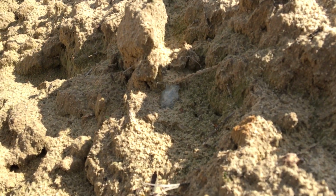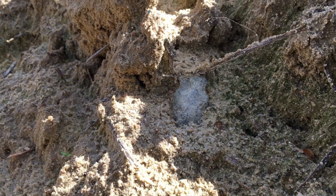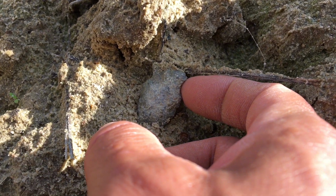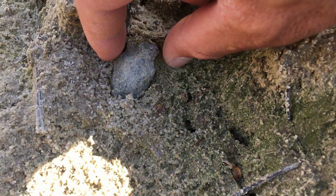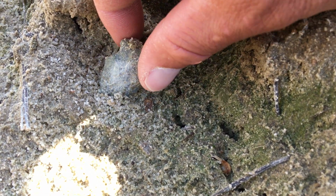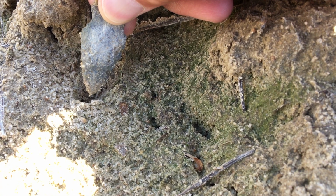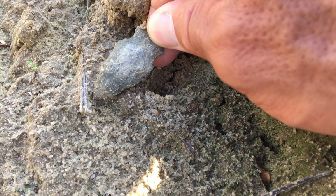So I saw this. I don't know if my focus is coming in with that sun in contrast. See if we can make this happen here. In the sand, look at the base. It's a nice base. Nice tip. Sure as you live, Indian trace.